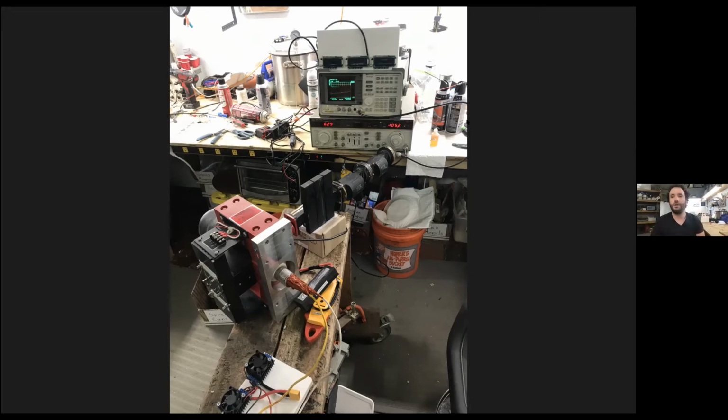You also need a forward and reverse power meter in order to know what's going on. None of this stuff is sold commercially. It's not. It's all stuff that you have to pretty much figure out on the fly.